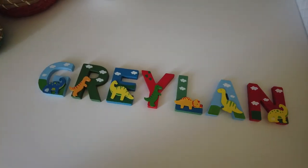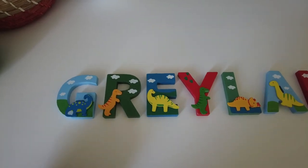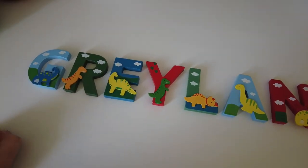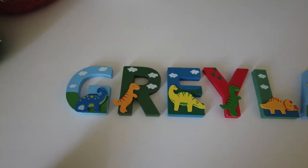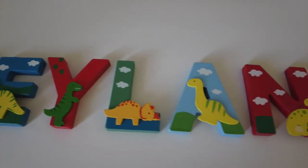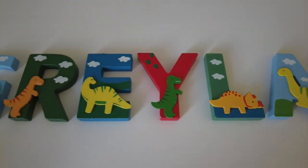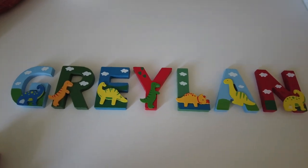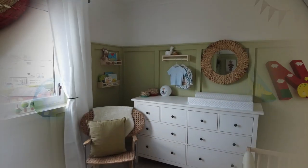Last thing I want to show you is this sign. So they're all individual letters. These are from Jojo Maman Baby, and they are so cute. Obviously they're not really to my colour palette. I like things a bit more muted and neutral, but they're cute nonetheless. They're just these little dinosaur letters. Obviously I picked all the letters for his name, and they will get put on his front door when we eventually get the door put back on. The door just needs a trim before we can put it back on. But yeah, I thought I would get these for Graylin when we visited the shop in Edinburgh, and I just think it's such a cute little addition to his room.